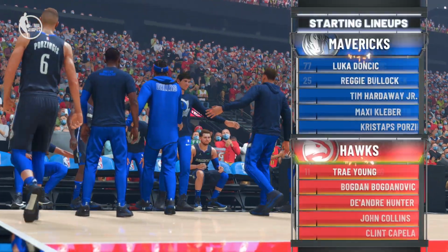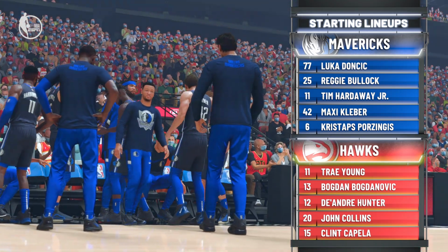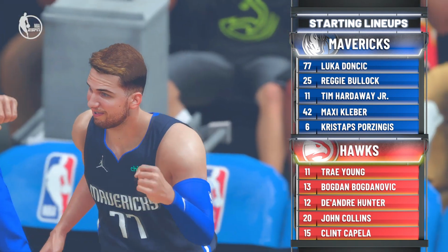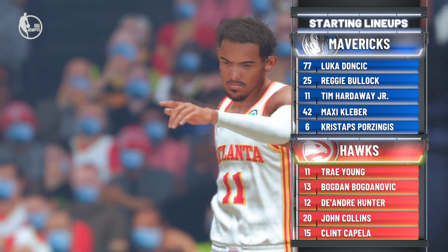So let's take a look at the starters for the Dallas Mavericks. Kleber is the 4 with Porzingis in the middle. Luka Doncic out there with Reggie Bullock, and it's Hardaway in at the 3 spot. And for the Hawks, Hunter at the 3 with Collins at the 4. Bogdanovic is out there with Trae Young, and it's Capella in at the 5 spot.